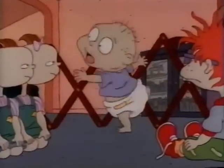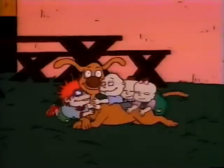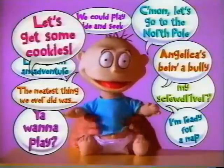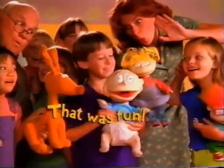When Tommy talks, everybody listens. A baby gotta do what a baby gotta do. You don't wanna miss it when Tommy talks. We can play jump on Spike. Grab old Spike, he's the greatest pup. Give him a hug and his ears go up. We'll always be the bestest friends. Says a thousand things. Let's get some cookies. Oh, he's never said that before. I get right to it, drop what I'm doing. That was fun. When Talking Tommy talks. Nickelodeon Talking Tommy and the Rugrats Friends, sold separately.